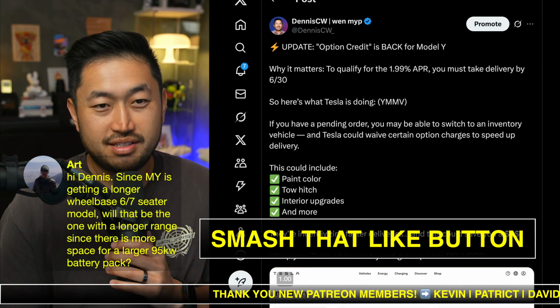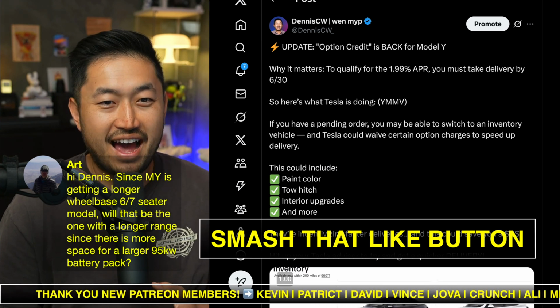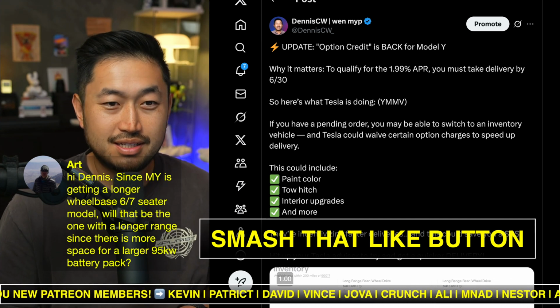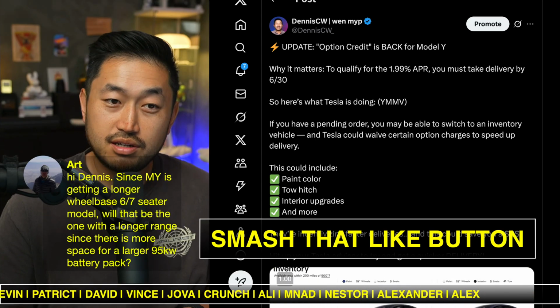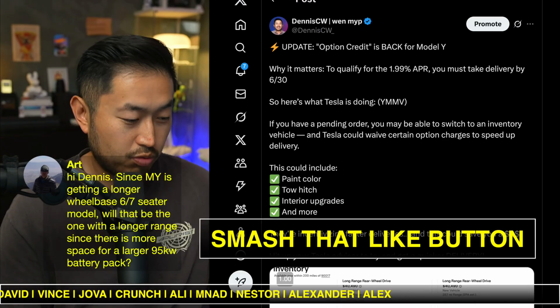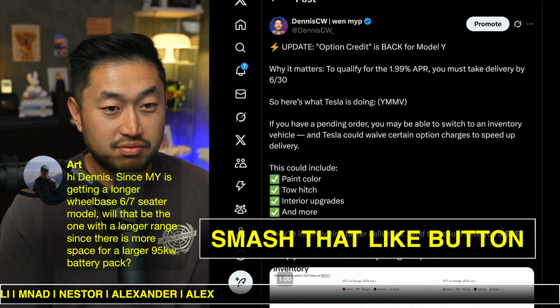Art asks: since Model Y is getting a longer wheelbase, 6 to 7 seater, that's a rumor. Yeah, it's still not 100% with that. Will there be one with a longer range, since there is more space for a larger 95 kilowatt battery pack? Actually, you know what? Maybe that would make sense. I mean, more weight, more size for battery, and also a bigger battery pack. Would love to see that.